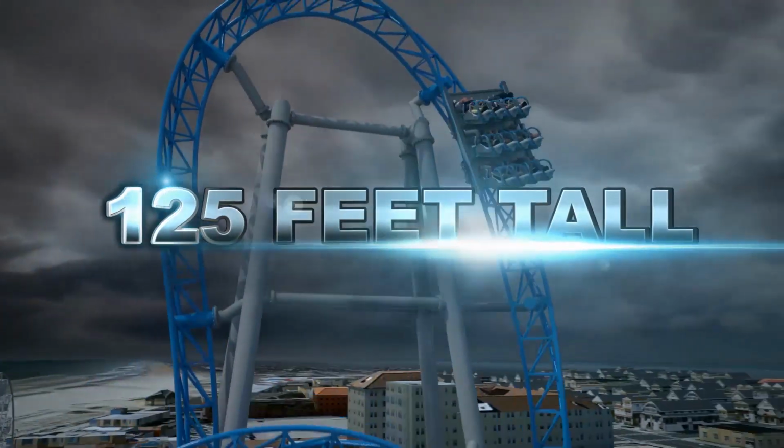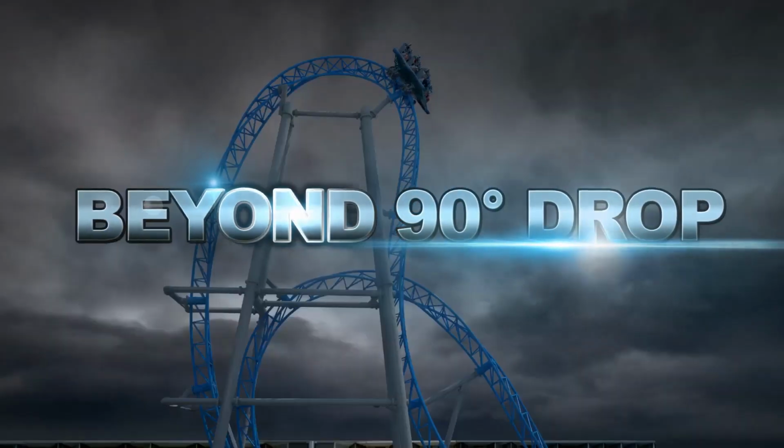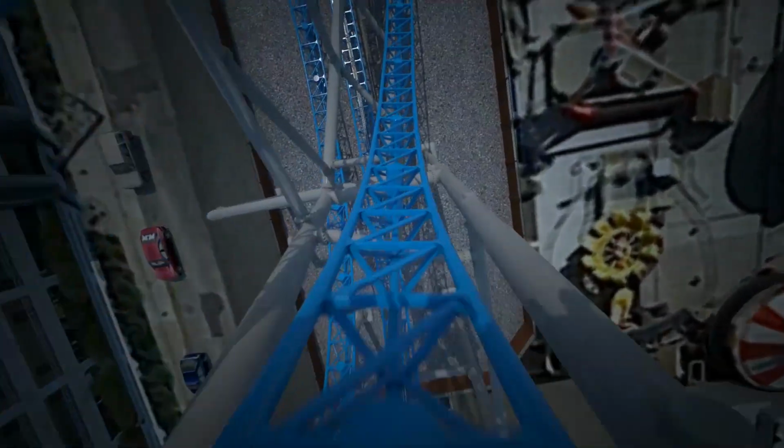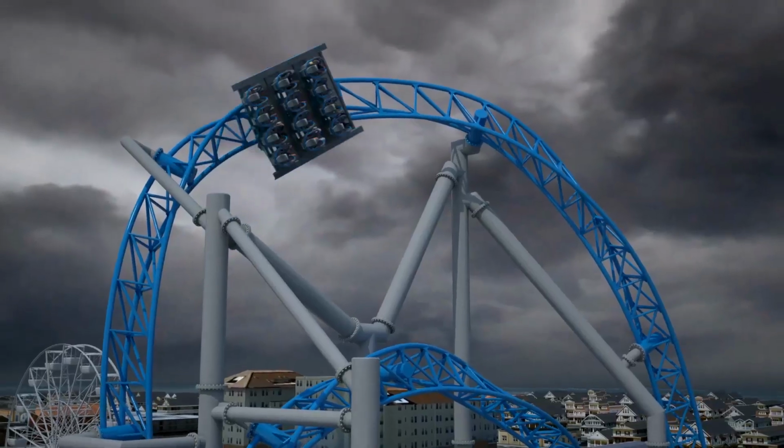So we launch forward the first time. We don't make it over the top of the first hill. Roll backwards, launch you backwards, and then we use that momentum and launch you up and over the top. Very, very cool. And this will be opening next year, spring, summer kind of thing?